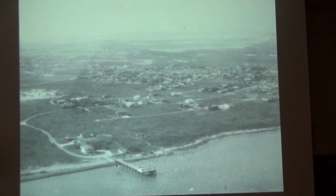I just thought this picture was kind of cool because our marina is right here, and this is just old Port Aransas before a lot of the streets and development had been built up yet.